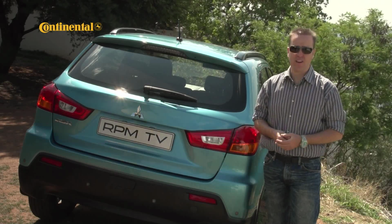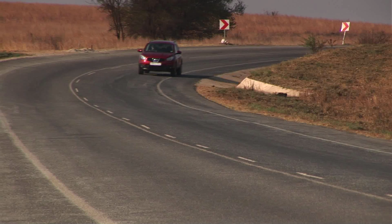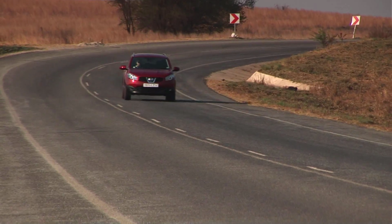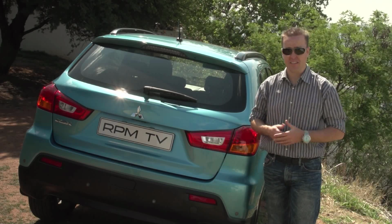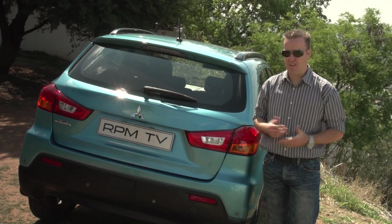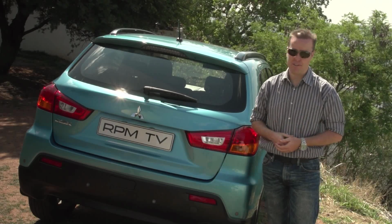For 300,000 Rand, you could buy this car, or you could buy, say, a Nissan Qashqai with a similar engine, a better interior and higher spec. Mitsubishi are keen to tell you that compact SUVs are big business, but their ASX doesn't give you very many compelling reasons to send your business their way, as opposed to the competition.